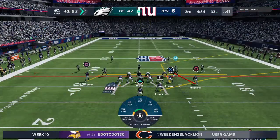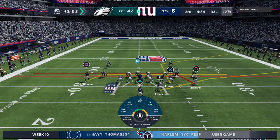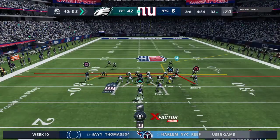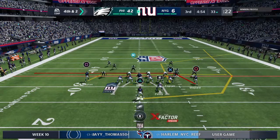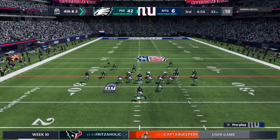And how about the call here? They need 2 yards in their own territory on 4th down, and they're going to go for it. Check Mike 21, check Mike 21, Mike 21, check.